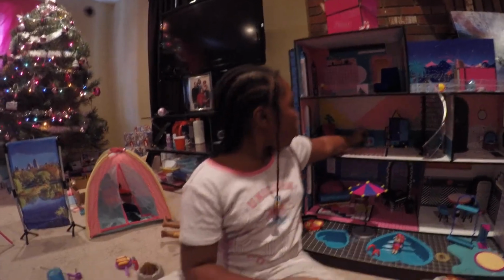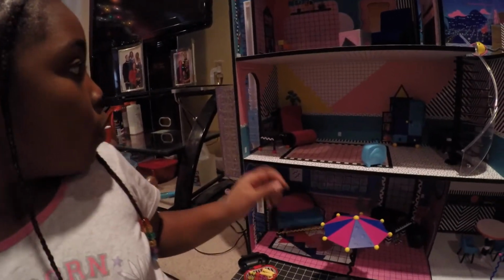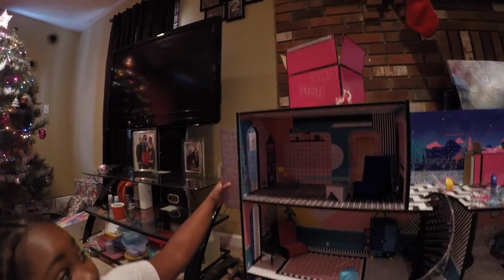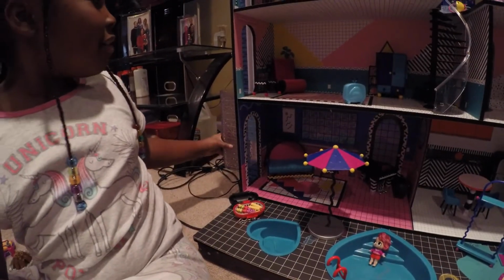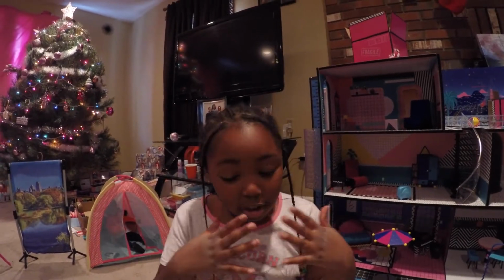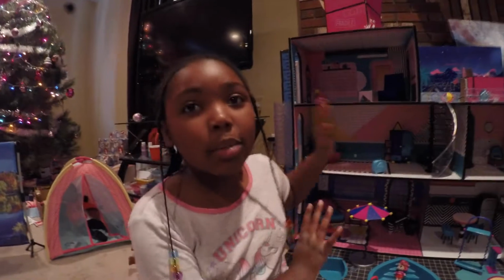So what is this you have over here? Ooh, it looks like you have an elevator right there on the side that moves up and down. Yes, it does. Oh, I didn't see that. But you can go to each room by going up and down like that. So I'm just going to show you and talk about all this stuff.